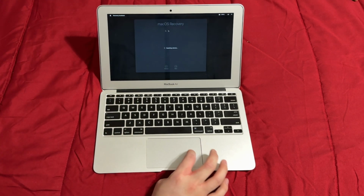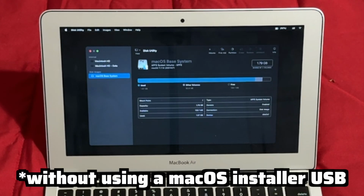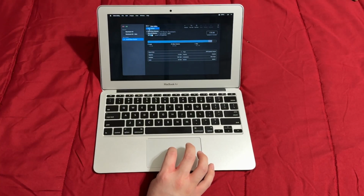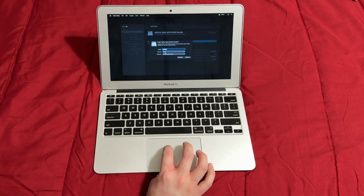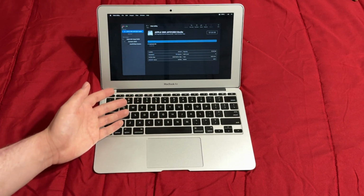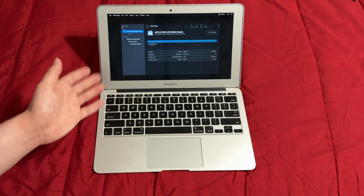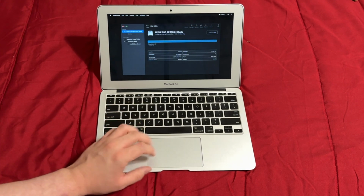macOS recovery, yes. Examining volumes. Disk Utility. Will it let me completely wipe the drive? View. Show all devices. Erase. Oh, hell yeah. Hopefully that worked, because OS X El Capitan cannot read APFS, so you have to reformat it to something it can read.